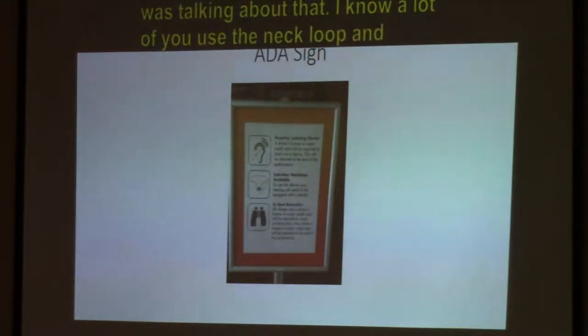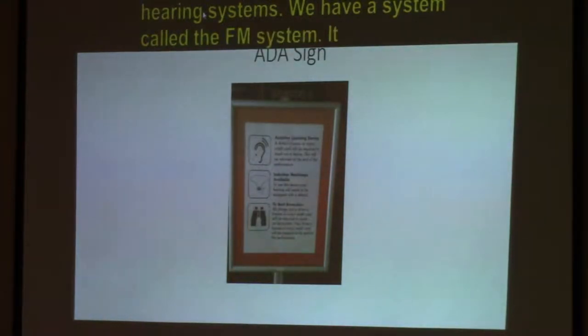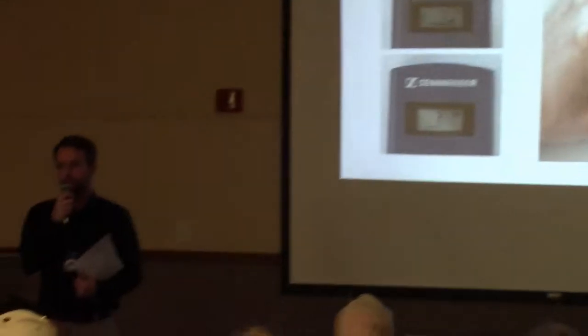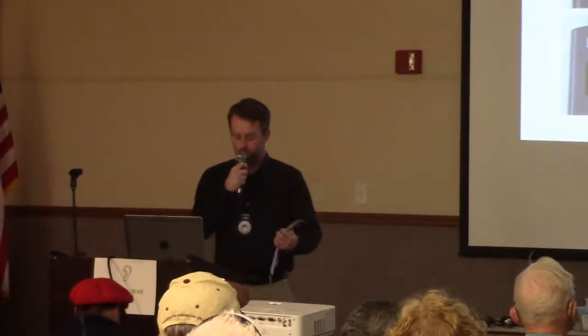So we have a system called an FM system. And it's a mobile system that has many different channels, but it allows us to offer amplification for people who have hearing impairments. So I'm wearing one of our devices today, and it's this little blue device, and it's our assistive listening device.